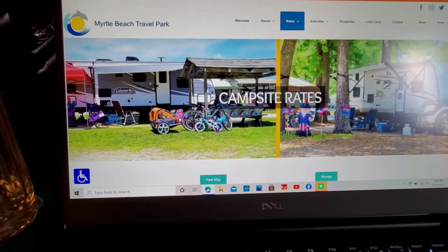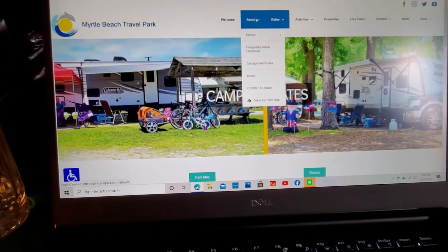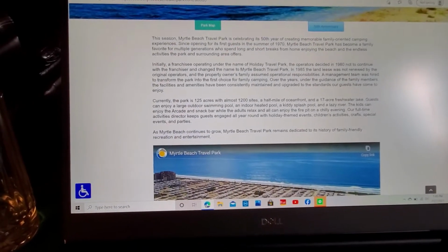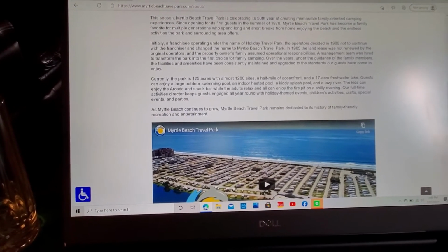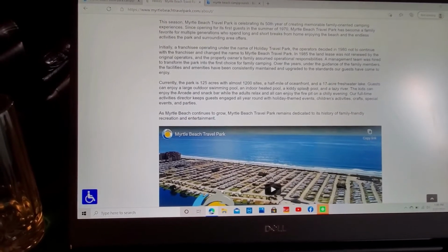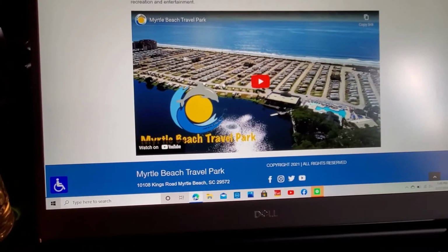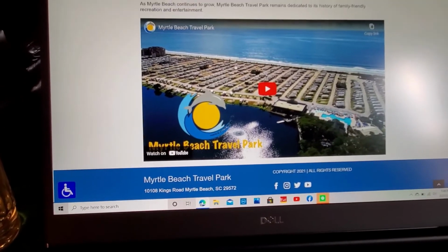So this is Myrtle Beach Travel Park. Now, like before, you want to go to the about, and the history of the park. It has a 17-acre freshwater lake, a large outdoor swimming pool, an indoor heated pool, a kids splash pool, a lazy river, and then this one has a video, so if you want to watch a video of it, it'll tell you a lot more about the park.